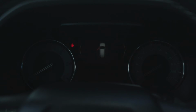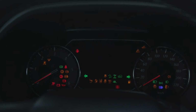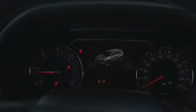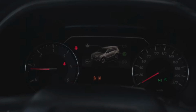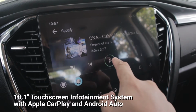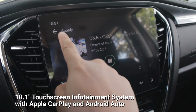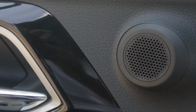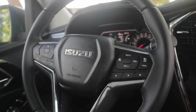Once you start the engine with the push start button, you'll be regaled by the nice on-screen startup animation from the 7-inch electroluminescent type multi-information display, and instantly fall in love with a 10.1-inch full-screen touchscreen display with Apple CarPlay and Android Auto. It also has Bluetooth connectivity, an aux-in jack, and a USB jack. Audio is pumped through 8 professional-grade speakers, which you can control from the supple leather-wrapped steering wheel.